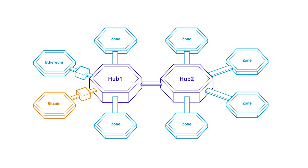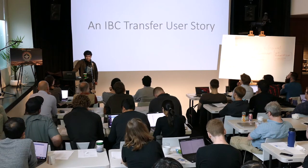You can have multiple different hubs connecting to each other, kind of like BGP or whatnot. And then we already have two hub chains in the Cosmos network. There's one called the Cosmos Hub, and there's another one called Iris. So we're already following this process.